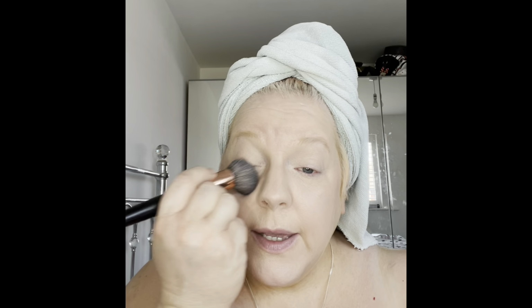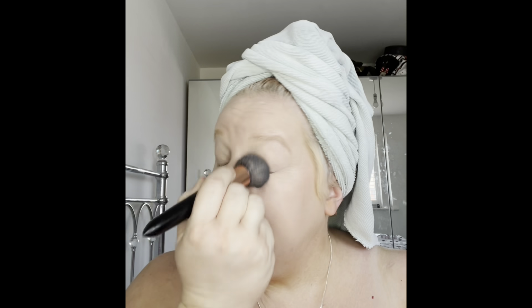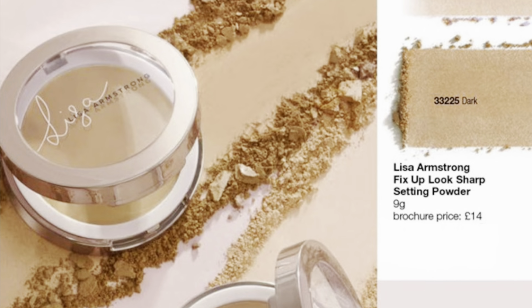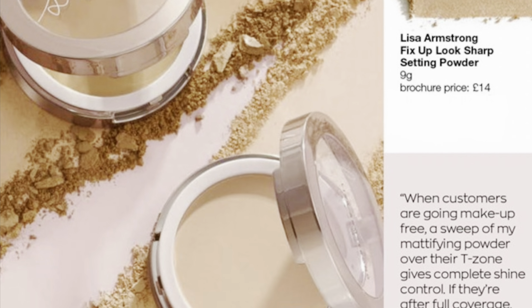There you go. So it seems like a lot of faff, doesn't it, all that foundation brush, but obviously I'm trying to get the better finish for me, because it is the base of my makeup for the day. And if I get it right, then it will last. So that's the colour. So I'm really pleased with that base.